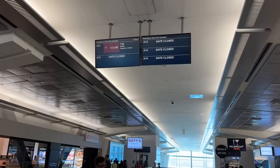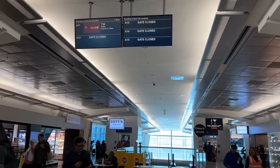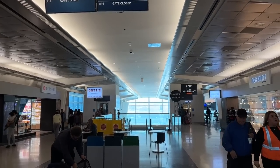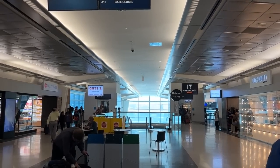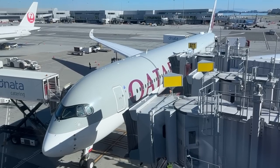All the way at the end of the A gates, gate A11 was going to be our gate today for our flight out to Doha. Now, if you're unfamiliar with the setup of this international terminal, the restrooms, restaurants, all that are on the upper level of this terminal. And then once you find your gate, there's escalators to take you down to the specific boarding area for your flight.